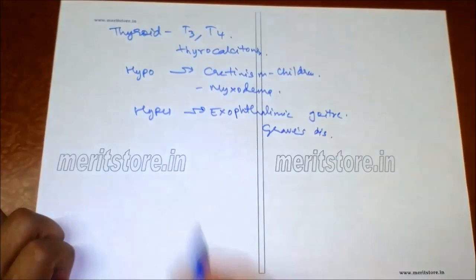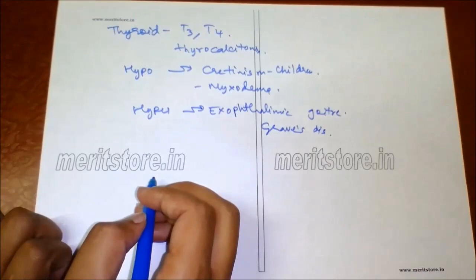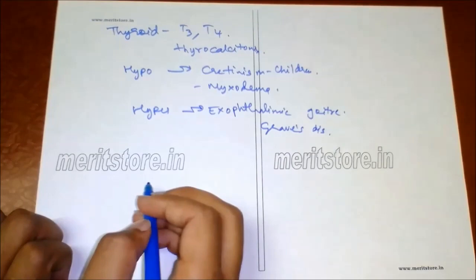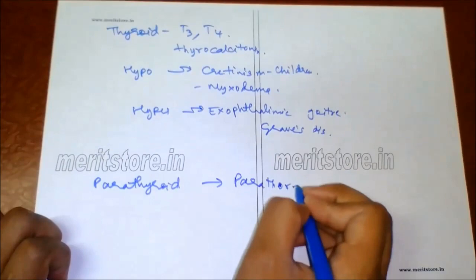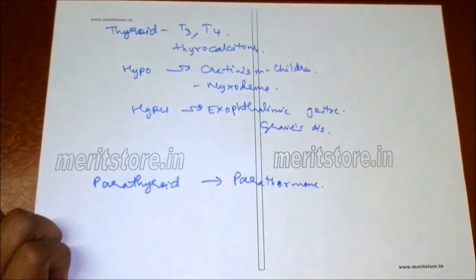And thyrocalcitonin is a peptide hormone which is secreted by parafollicular cells. Then there is parathyroid hormone. The parathyroid gland secretes parathyroid hormone, also known as parathormone. It destroys the bone and increases blood calcium level. So it is antagonist to thyrocalcitonin.